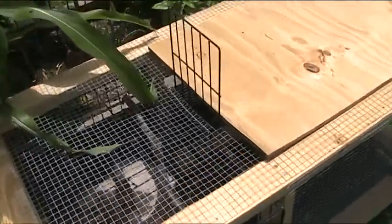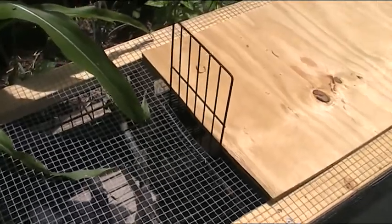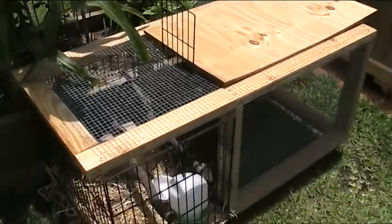So I just snipped away a little bit of the mesh at the top. That's no problem really, and the gate locks it back up anyway. And that allows me to open and close the gate at will.